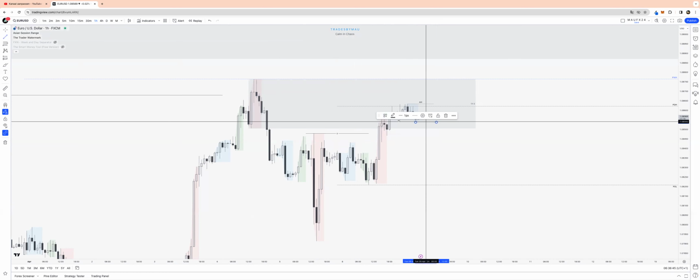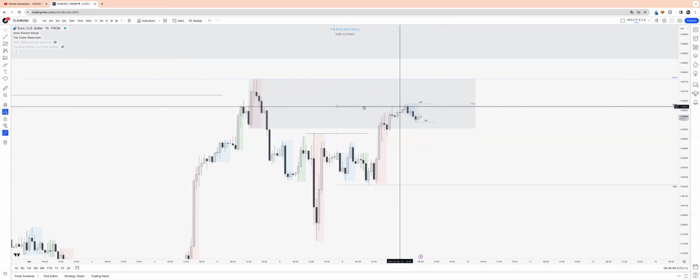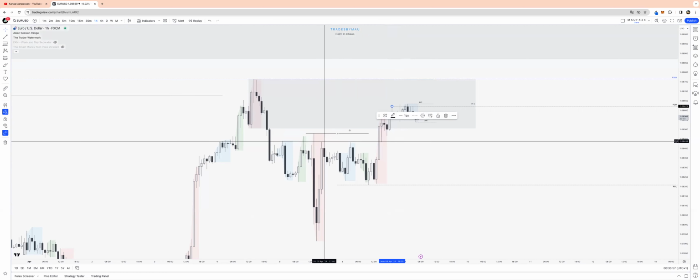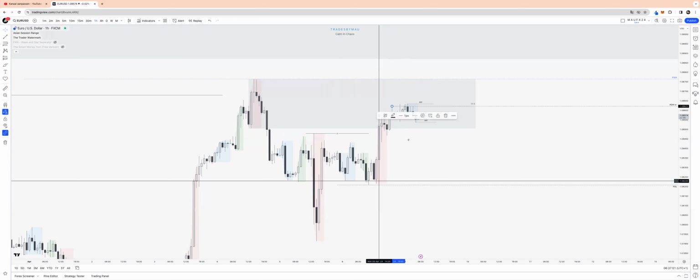So, yeah, we got above the previous daily highs already. Again, formed quite late. Lately, these previous daily highs are formed quite late, if you ask me, or the previous daily lows in general.